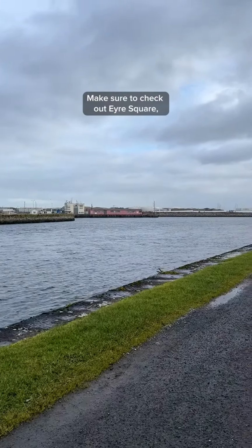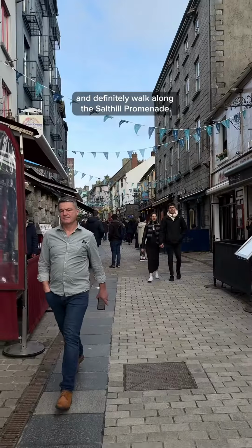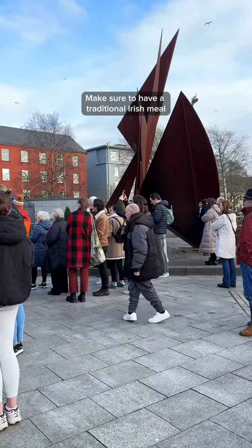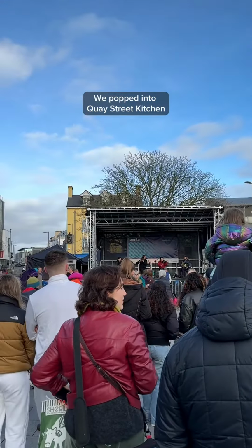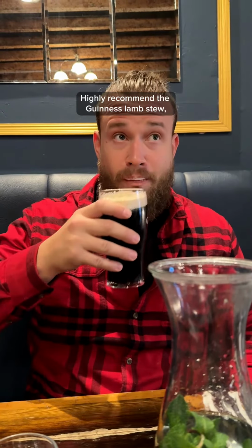Make sure to check out Eyre Square, live music on Quay Street, the Latin Quarter, and definitely walk along the Salthill Promenade. Make sure to have a traditional Irish meal at one of the many restaurants in the center. We popped into Quay Street Kitchen and easily had the best meal we had on the trip. Highly recommend the Guinness lamb stew, thank me later.